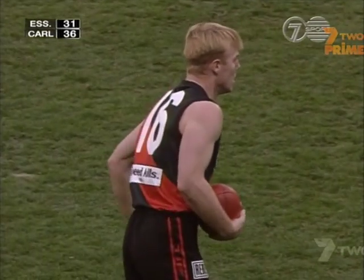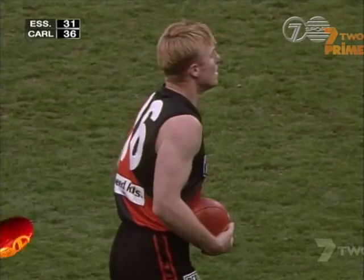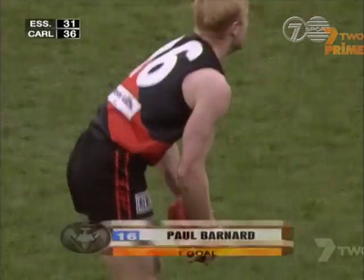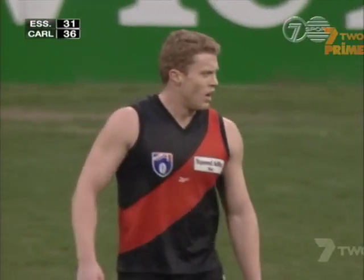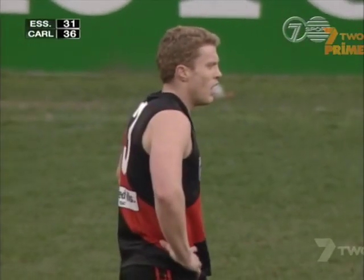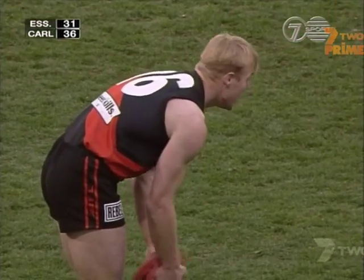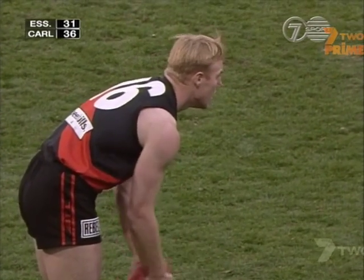Well, you called it pretty well spot on, Drew. It was a fundamental mistake there by Ryan O'Connor. He took the mark and he had one of his teammates in the goal square, which he should have just chipped it over to. And whilst Paul Barnard has eventually come up with a footy, instead of being 2 metres out, he's on the tightest of angles, in commentator speak.